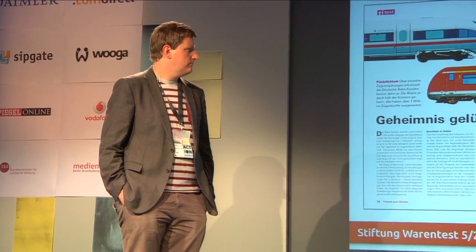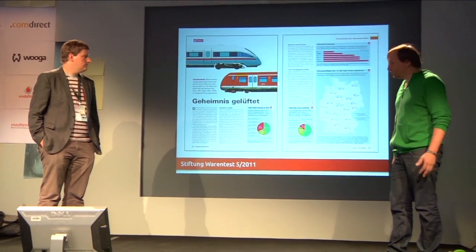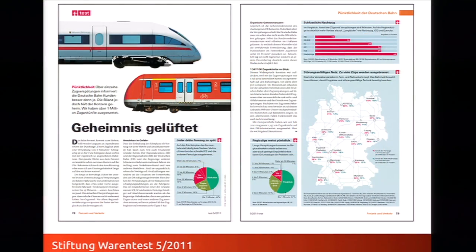Yeah, just to give you the idea: to visualize train data live or on the web is not new, of course. Something like Swiss trains, for example, was an inspiration for us. We had Stiftung Warentest, a consumer magazine foundation that tests stuff. They made a feature last year in spring. We learned afterwards they did the same thing. I think they scraped the website for 1 month or so, but did a more or less classical print product article about it with visualizations like this.